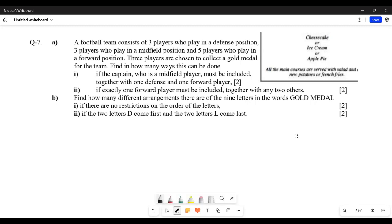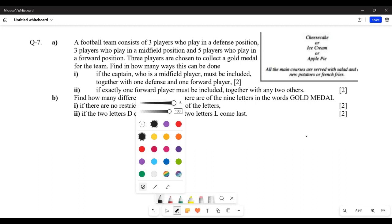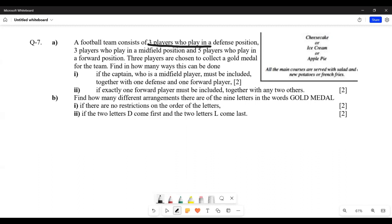So let me just rewind. Three players play in the defense position, three play in the midfield position, five who play in forward position. Three players are to be chosen, so that's a question on combination, to collect a gold medal, and the captain has to be selected. So one spot is taken by the captain. If the captain, who is a midfield player, must be included, we've included him, so uske ek spot aa gaya, together with one defense and one forward.